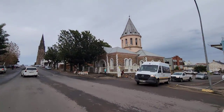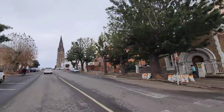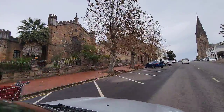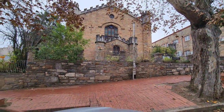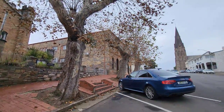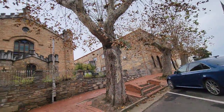I'm going to have to stop you. Look at these buildings. All over the show, yeah. Look at this. Turn in here. This is insane. St. Patrick's Catholic Church. And just up the road is that one. Look at the turrets, like a castle. Yes, it is.